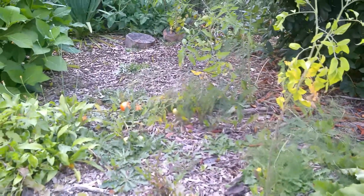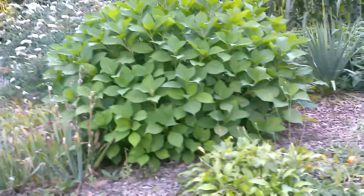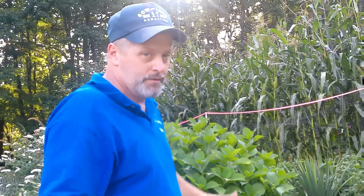Yeah, there's a lot here, and I'm sure there's going to be tomatoes next year. There's going to be tomatoes out to your yin yang, because we didn't pick hardly any of them. We got them once or twice, but for the most part, they just fall to the ground and they are what they are.